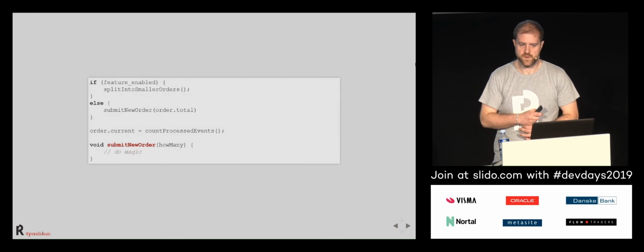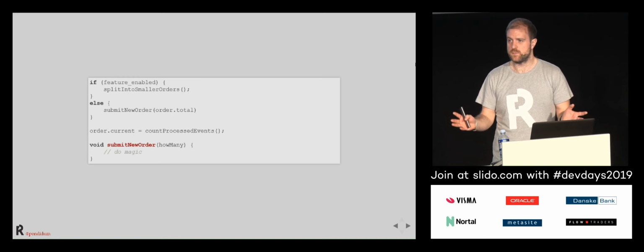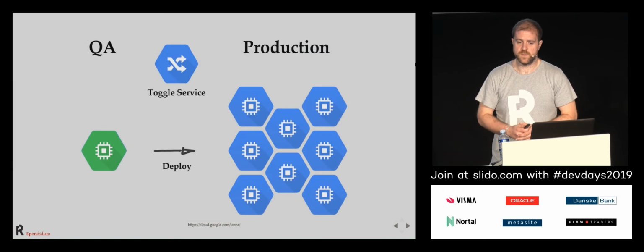They wrote their new version, and it replaced that broken feature that wasn't used with this split into smaller orders feature, which was tested. They deployed it to their QA environment. They tested that it worked, and then they deployed it to production.